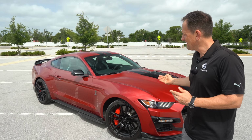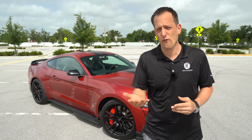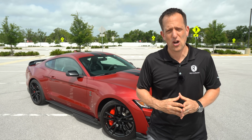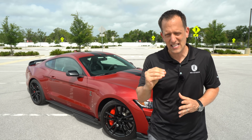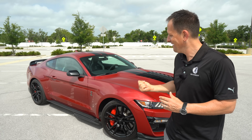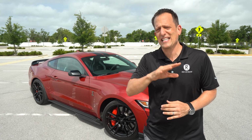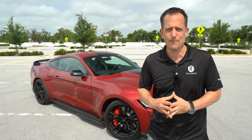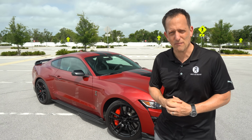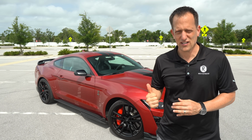Now, this iteration of the Shelby GT500 never made its way over to Las Vegas, where they have the workshops and the home base of Shelby American, but it still is a vehicle that I know if Carroll Shelby was still alive today, it would definitely meet his approval. But what I want to find out is, even though they stopped making the GT500, once again, is this the greatest Mustang of all time so far, production-wise? Let's go ahead, let's dive into this car and find out.